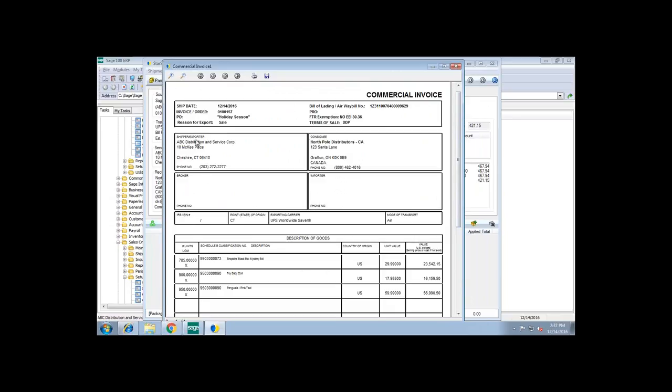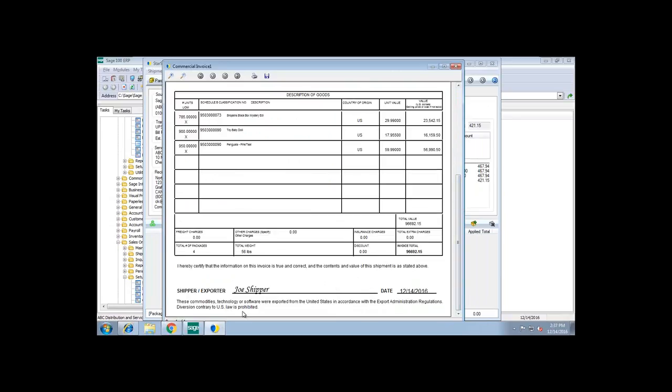But on all the forms, we're going to do order header, line item detail by default. And you can also customize each form, maybe add the signature, the date field. One less thing your shipper has to worry about when this prints out.